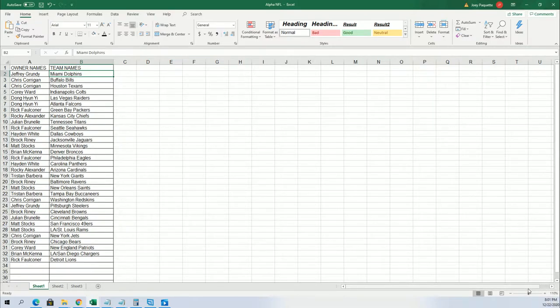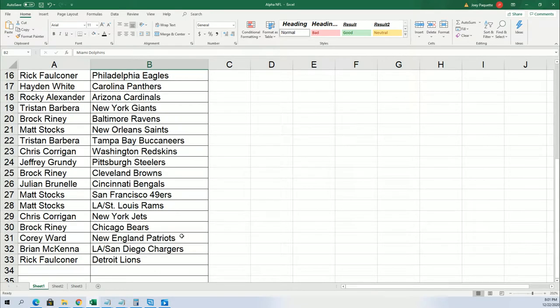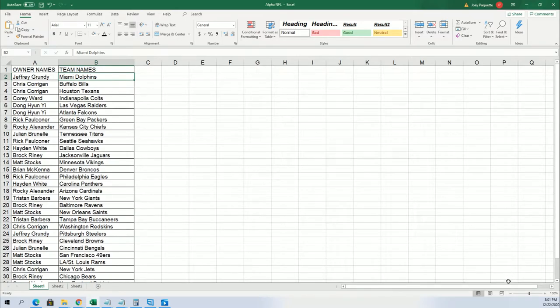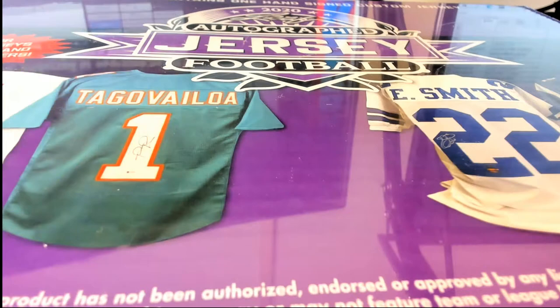Hopefully you can see this. I think I'll zoom in on the top half, really good here. And then the bottom half, boom. Now I'm going to alphabetize it and put it up here right beside our break.